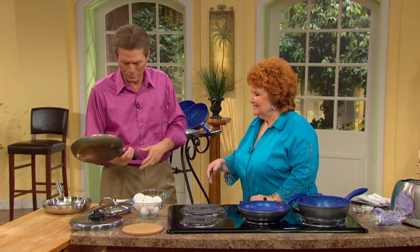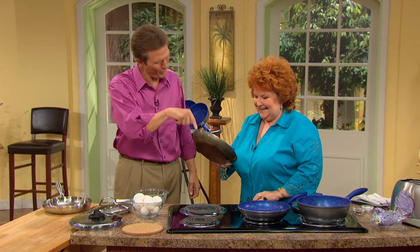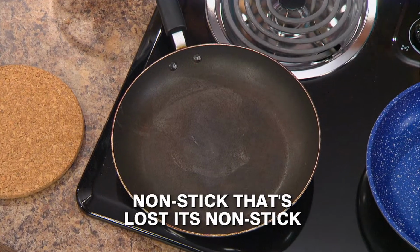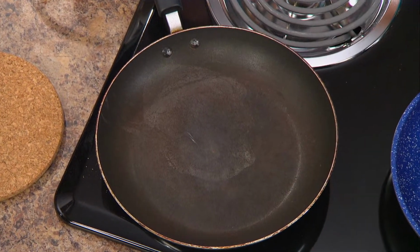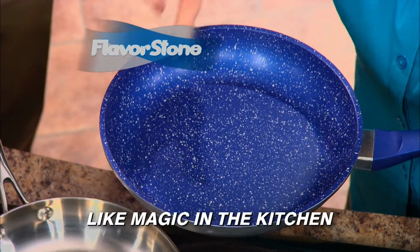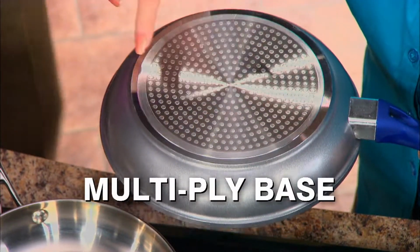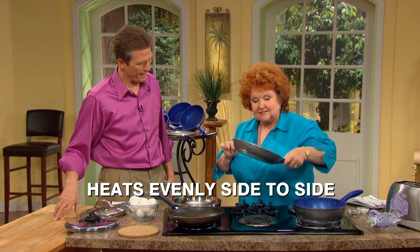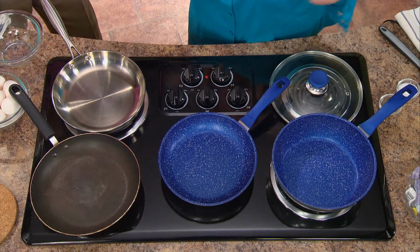You know, I'm holding this old piece of, I don't know what this is. What do I hear about this old stuff? Well, you know, if you haven't bought cookware in the last couple of years, this is what you're dealing with. Non-stick that's lost its non-stick. Pieces are flaking off. Are you eating them? Let's get all these pans on the stove, and I want to show you all new Flavorstone. Really beautiful. This is like magic in the kitchen. It's durable. It's non-stick. It has a wonderful multiply base that heats quickly and evenly from side to side. The handle has a good balance, and best of all, nothing will stick to it.